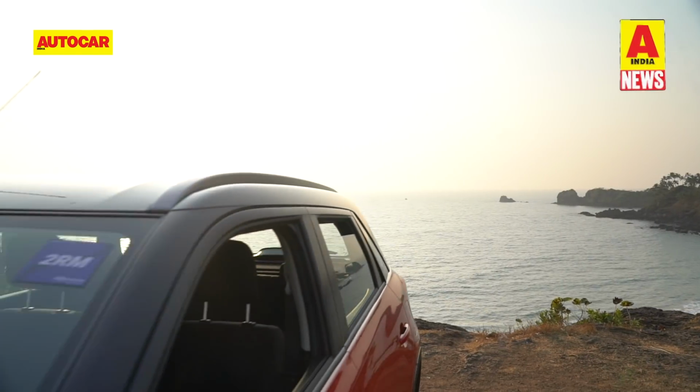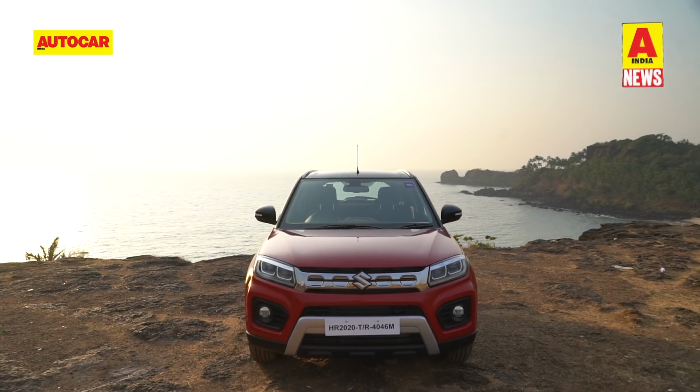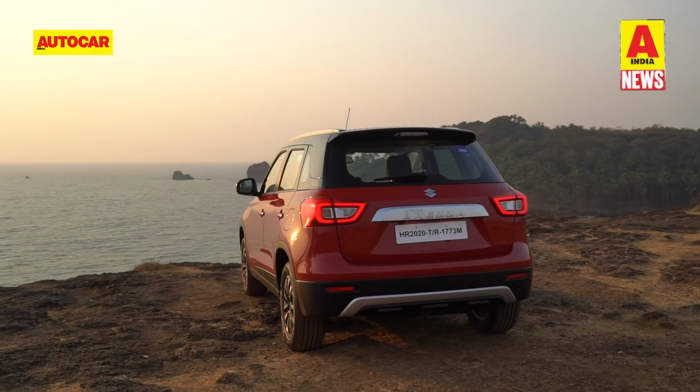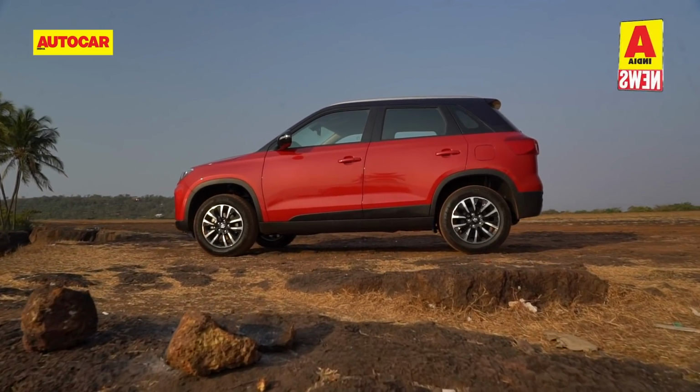Let's start off with the big news this week. It's the Maruti Suzuki Brezza facelift that's available now only with the BS6 petrol engine. The new Maruti Suzuki Vitara Brezza facelift gets visual updates like a reworked front end with a new bumper and a new grille along with LED headlamps. Around the rear, the compact SUV gets a new bumper and tail lamps, and of course, the Brezza also gets a new set of 16-inch wheels.